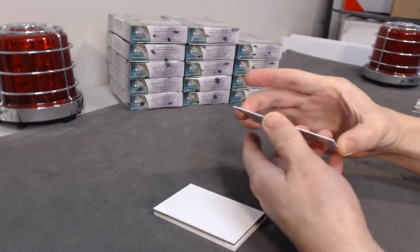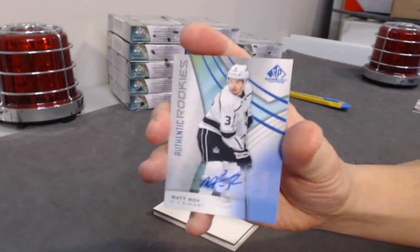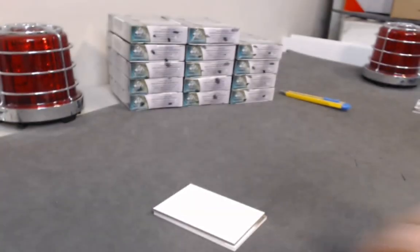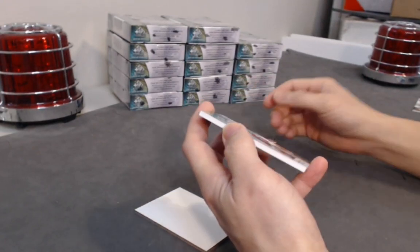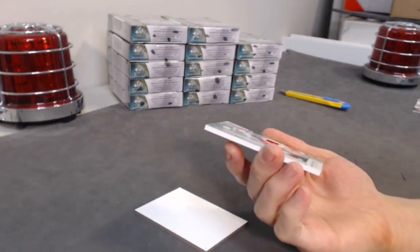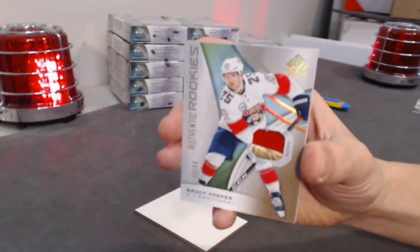Now we'll do the auto here. We have a rookie auto of Matt Roy. Hit of the pack. We have an authentic rookie patch. Nice. Another rookie patch out of 65. This time the foil is good. Brady Keeper.